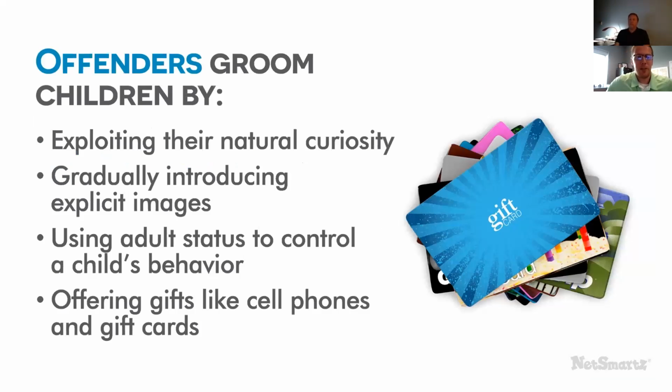So when kids are online, we call it suspects will groom them. They will exploit their natural curiosity. They'll start an online relationship, and then they will get to know them. And nowadays, you can talk to a high school kid for 30 minutes, and they think that they know you. It's just amazing. 15, 20 years ago, you'd have to know someone for years to really trust them. Now you can go online, strike up a conversation with someone, and they trust you in 30 minutes.